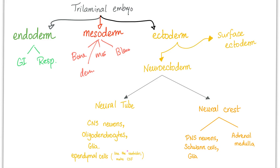Ectoderm is divided into two. Surface ectoderm for the epidermis, which is part of the skin. That's why it is a surface ectoderm, because the skin is on your surface. And then neuroectoderm will give you neural tube and neural crest. Neural tube will give you the central nervous system. Neural crest will give you the peripheral nervous system.